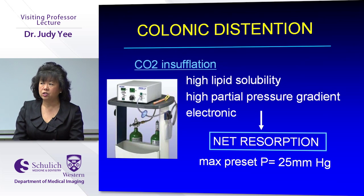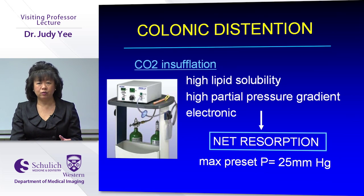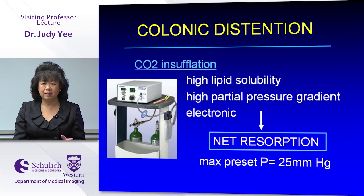Now for colonic distension, we moved over to using the electronic carbon dioxide insufflator, I want to say over 10 years ago, and have not turned back. This is really what you want to use, because it provides consistently more optimum distension for CTC. The techs like this much better than the manual bulb insufflation, where, because the CO2 is resorbed across the colonic mucosa, they can't pump that blue bulb fast enough to obtain ideal distension throughout the entire colon.